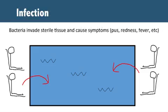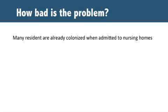Infection is the invasion of bacteria into normally sterile tissue with clinical signs and symptoms of infection present, such as fever, redness, or pus. With infection, the bacteria continue to remain happy, but are also now producing toxins and other products that are making the host sick.